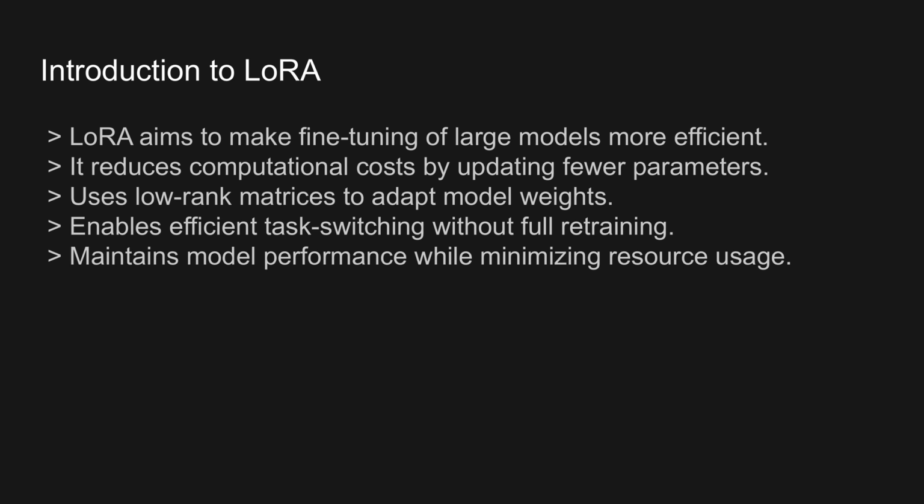To start, LoRA addresses the challenge of adapting large-scale, pre-trained language models. Can you explain why this is necessary? I believe it's because models like GPT-3, which have billions of parameters, are too large to fine-tune completely for every new task. The process becomes expensive and inefficient.